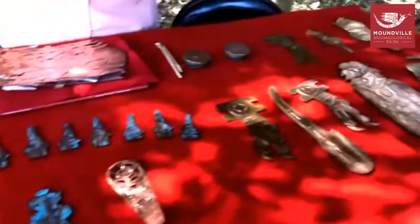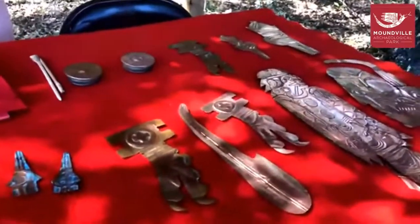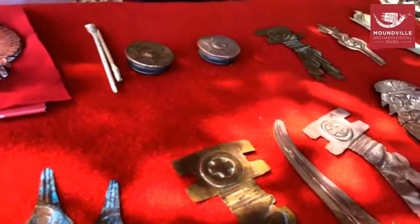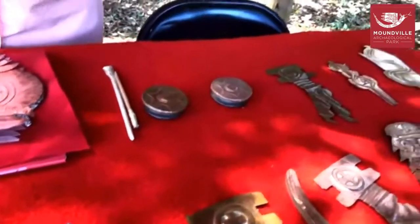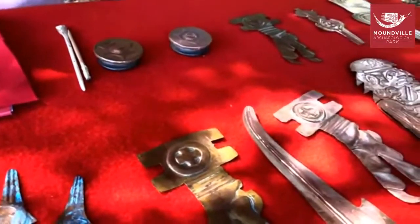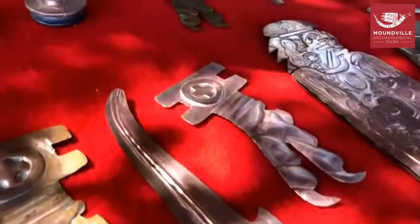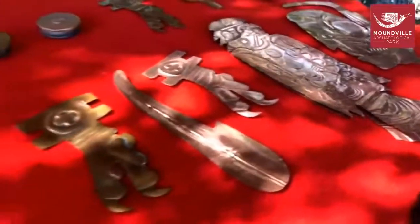Well, I notice on a lot of them you have the crosses, which represent the four directions. But then you also have a lot of sun symbols on those too. And you see that on pottery. Oh yeah, and shell. Did you ever find any that had what we call a mortuary type? Because I know on some of the pottery there are skulls and bones and things like that. Did you ever see any of those things on the copper pieces?